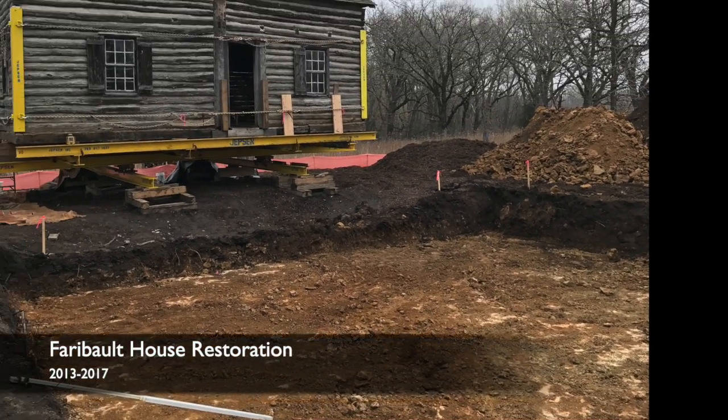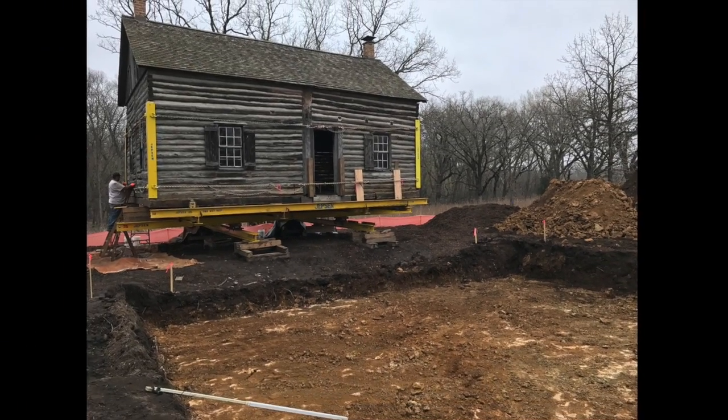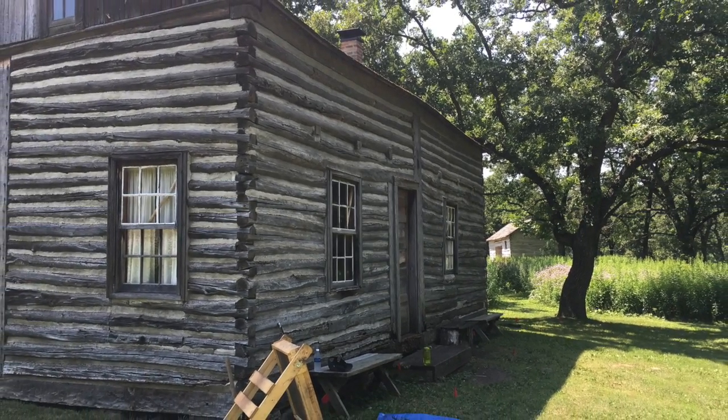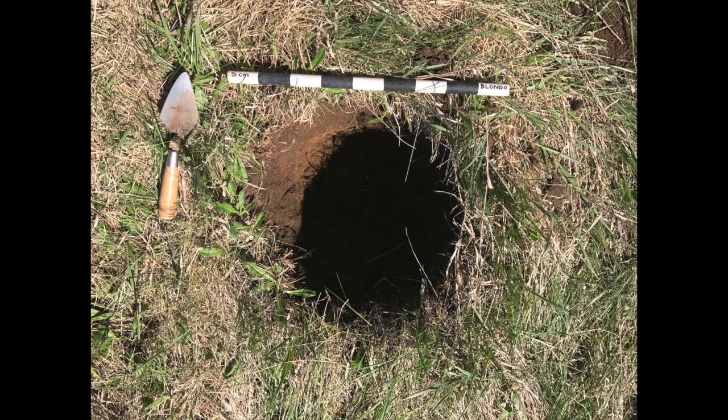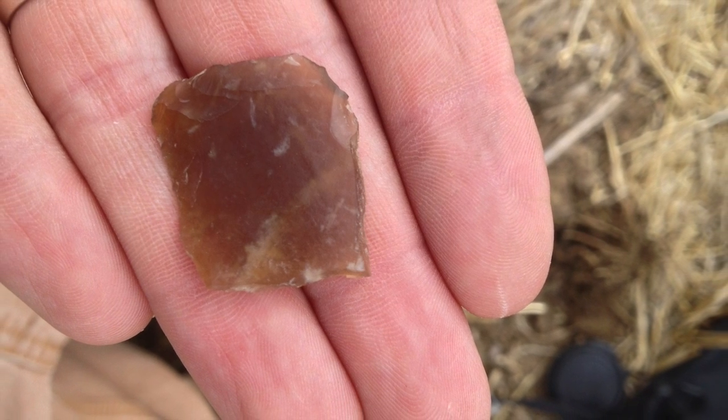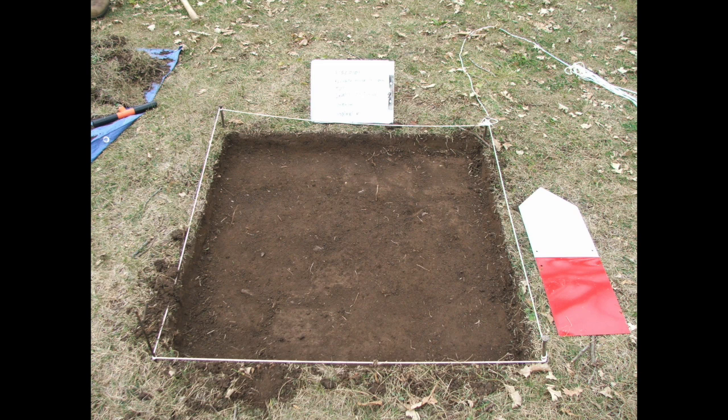My story starts with a historic house that needed a new foundation. Before moving the house, we did archaeological testing to see if anything was there. We dug some shovel tests, small holes to look at soil and artifacts. We found some lithic flakes and debris and prehistoric ceramics, so we dug a bigger hole called a test unit to get a better look at what was going on.